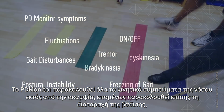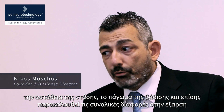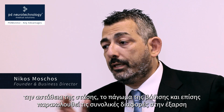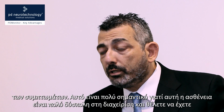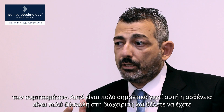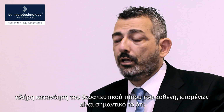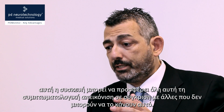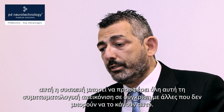So it also monitors gait impairment, postural instability, freezing of gait, and also it monitors left-to-right differences in the exacerbation of the symptomatology. This is very important because this disease is very tough to manage and you want all your artillery there. You want to have a full understanding of the phenotype of the patient, so it's important that this device can offer all this symptomatology depiction compared to others that cannot do that.